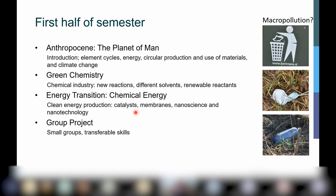And then the group project is a kind of follow-up of the Anthropocene. The Anthropocene is also small groups that study certain problems, but that is always very short, like 2 days or so. And in the group project, you will form one group and really go into more depth for one particular problem of the circular society.